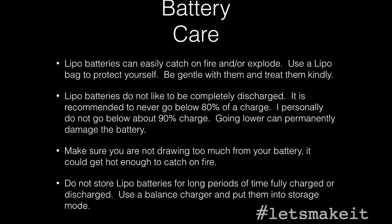And if you go out to YouTube, you see people take a simple hammer hit to one of these, and it can catch on fire and explode. So again, it's a very hot fire. It's not something you can put out easily. So do treat them very kindly.